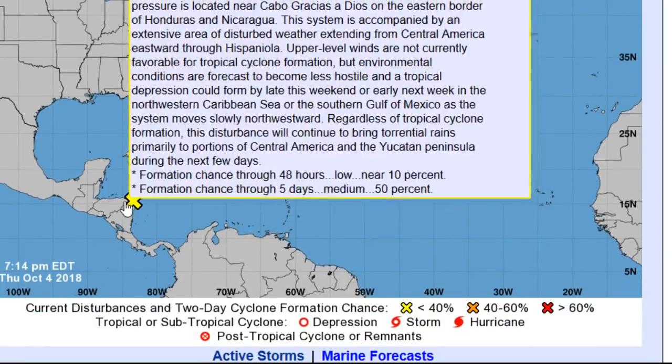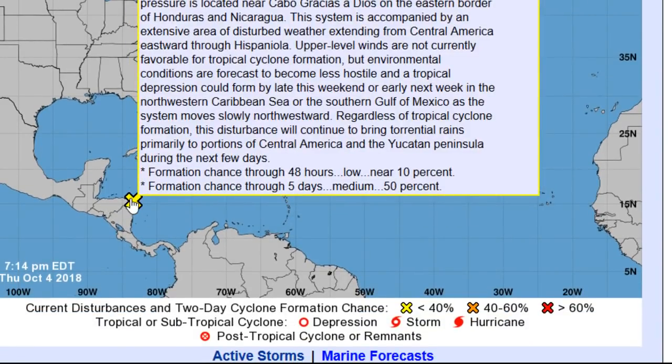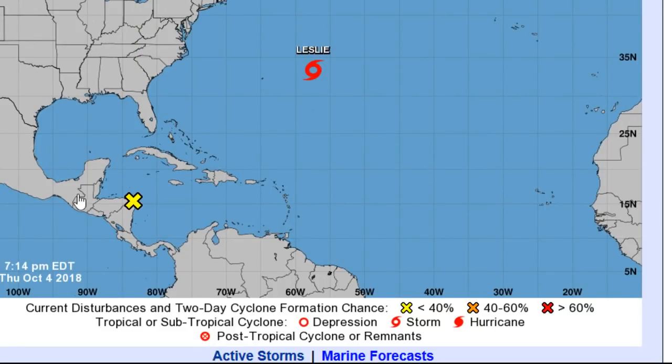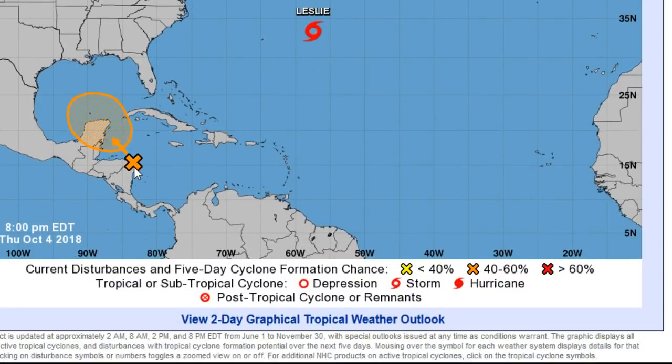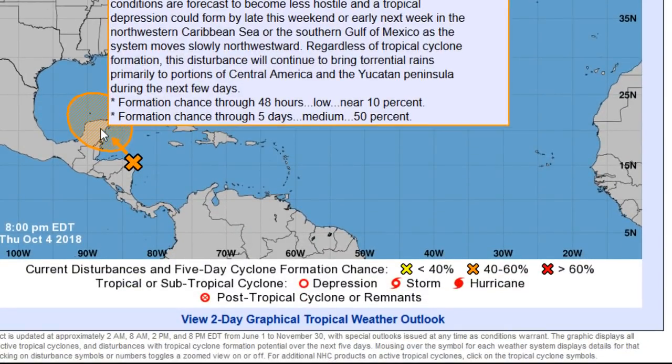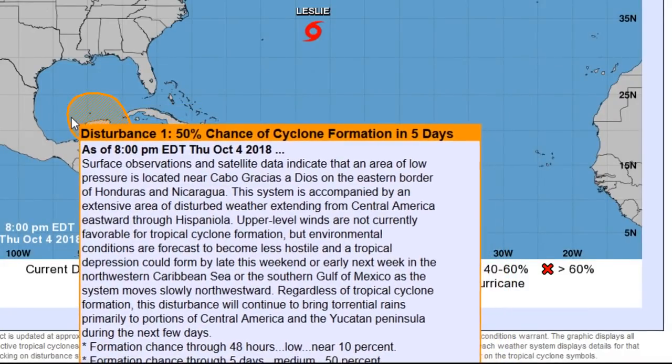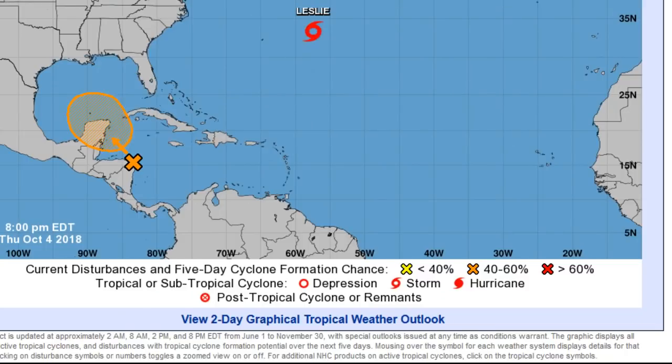We do have one system off the coast of North Nicaragua that has the potential to move into the Gulf, and we'll take a look at the prog there from NHC. And you can see that little area moving towards the Yucatan, and we're expecting the possibility of some formation in the Bay of Campeche in the southern Gulf of Mexico.